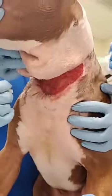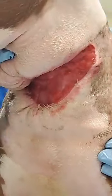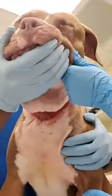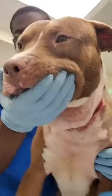Good boy, Red. You're such a good baby. He is a really good boy. He's allowing you to do whatever you need to do. He's really sweet. He just wants to move like any normal dog. Like, I just want to jump on the desk and jump on the couch.